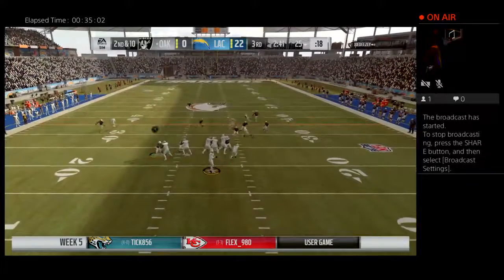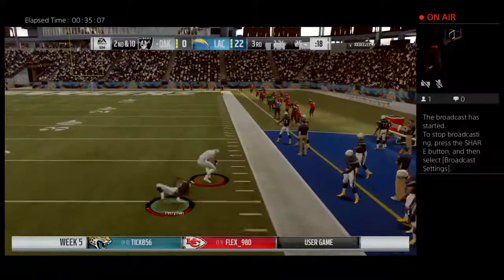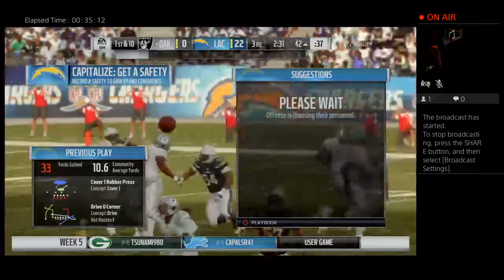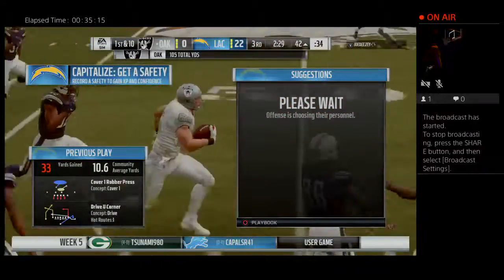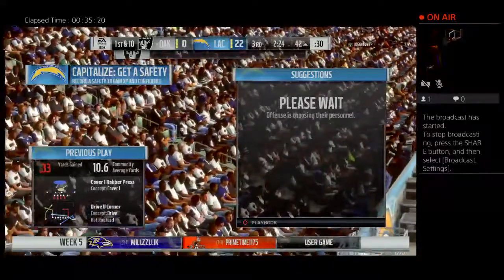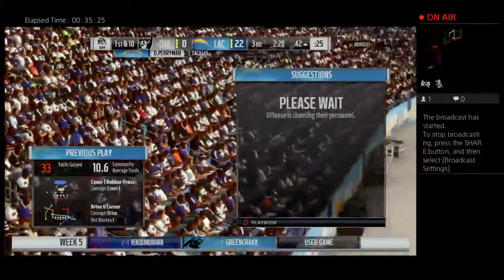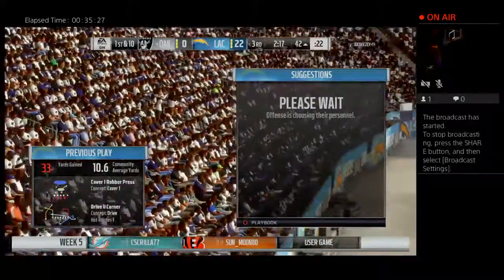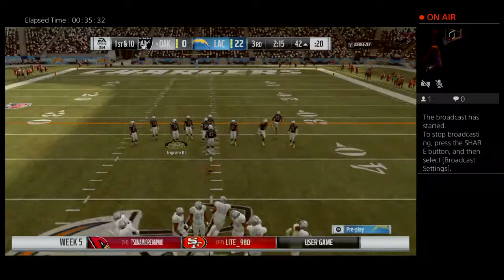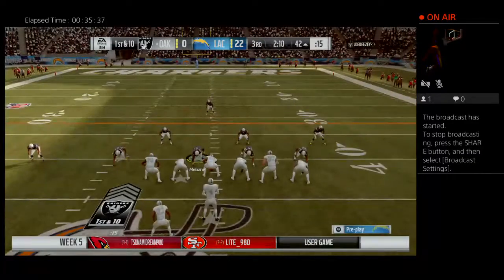Carr again here on 2nd and 10. And he comes back with one complete. And he's taken down, but not before getting this across midfield and just shy of the 40. A very nice pickup of 33 yards. So from Charger territory now, here's a 1st and 10 at the 42-yard line.